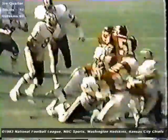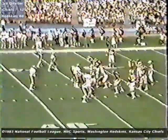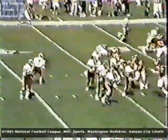3-4 Kansas City players trying to tackle him. Burris getting knocked off by one of the offensive linemen. That's a big play, though, for the Redskins. They need to get their ground game going. Riggins, 11 carries, 33 yards. That was the big gainer for him of 11.